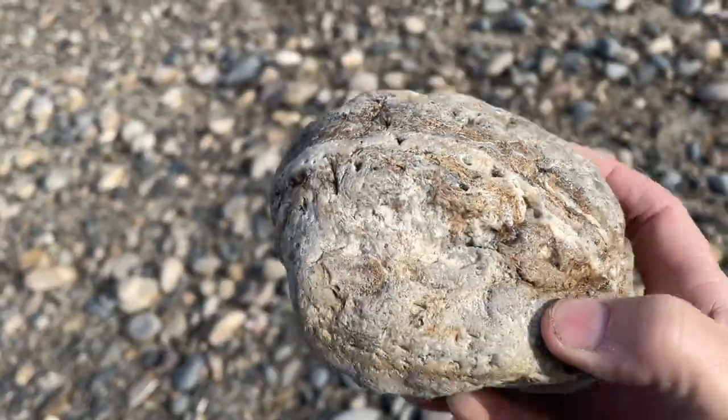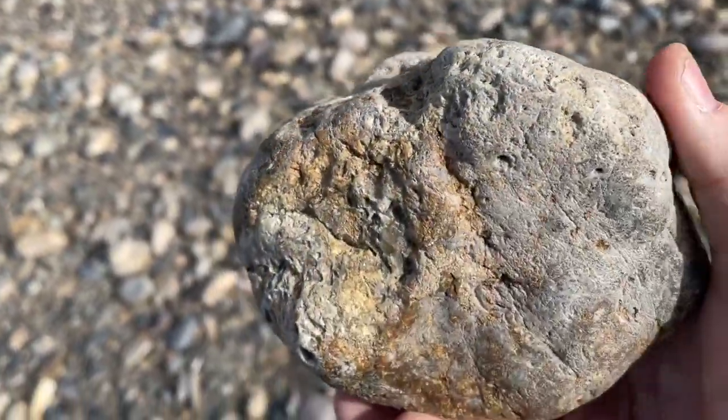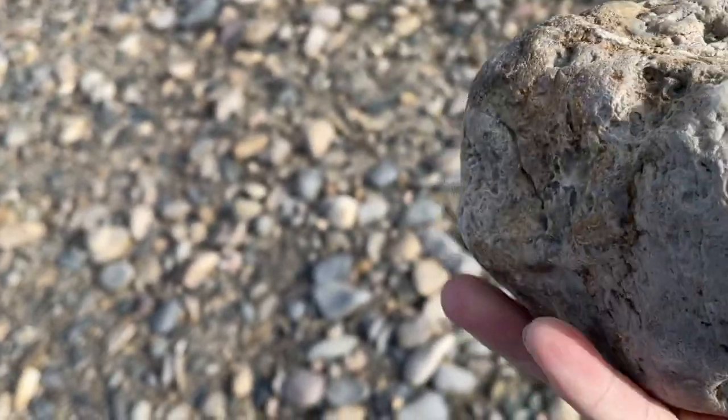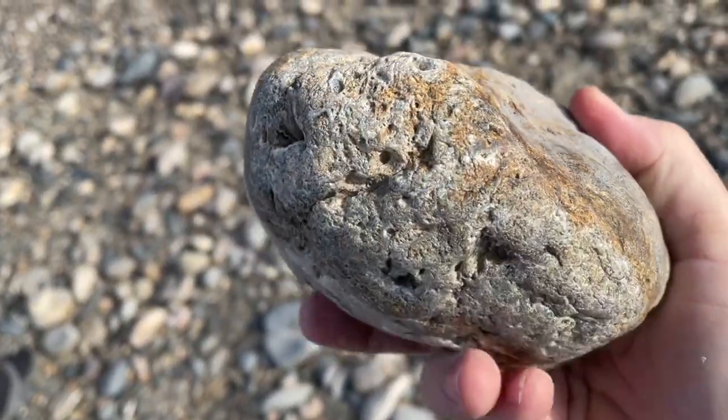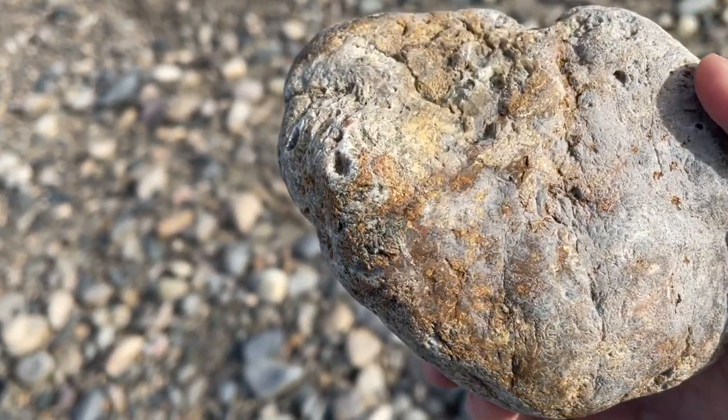So this is not an agate. It's some kind of jasper, I guess. But it seems to have some bands and some other cool stuff in it, so I'm probably gonna bring it along.